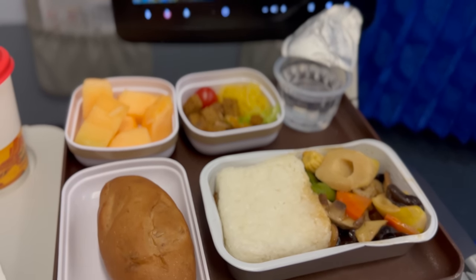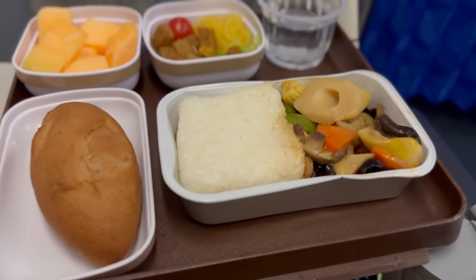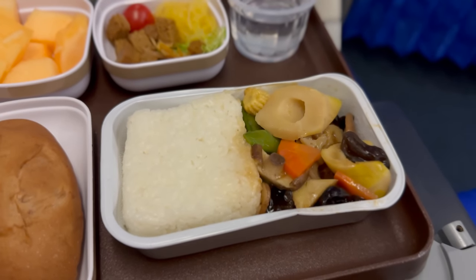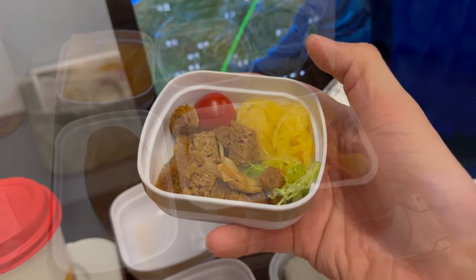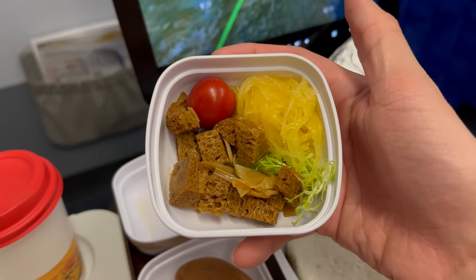So here's my meal. I got a bowl of winter melon, a salad bowl, a bread roll, and my main course is jasmine rice and mixed vegetables. It's a pretty good portion for this red-eye flight to Singapore. Flight time today about 5.5 hours. The flight time is usually shorter, but due to the typhoon, it had to reroute a bit.